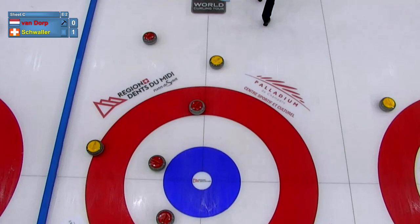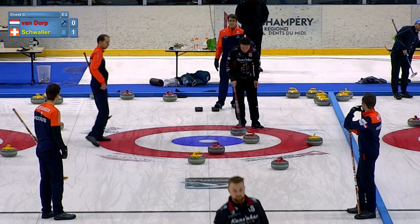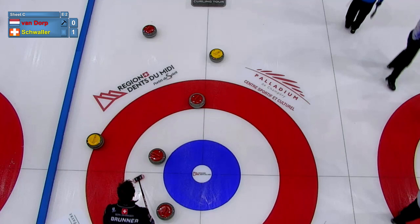And now there's a bit of a dilemma for the Swiss here. They could hit one and roll behind, or they could just play the double and basically accept they're going to lose two. Looks like they're just going to accept a loss of two by doubling the two reds that you see on the right. Option would be to not play the double, but hit and roll it behind the guard.